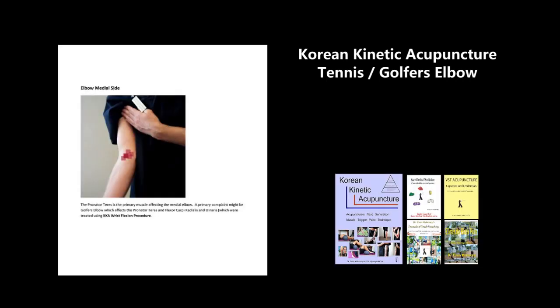This is the Korean Kinetic Acupuncture for elbow pain on the medial side, also known as golfer's elbow. The pronator teres is the primary muscle affecting the medial elbow. A primary complaint might be golfer's elbow, which affects the pronator teres and flexor carpi radialis and ulnaris, which were treated using the Korean Kinetic Acupuncture wrist flexion procedure.